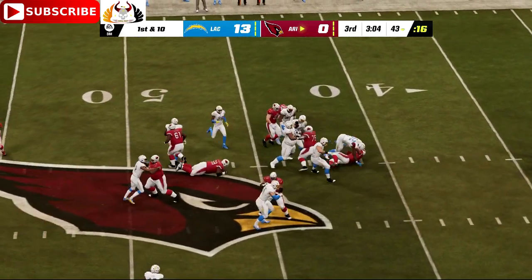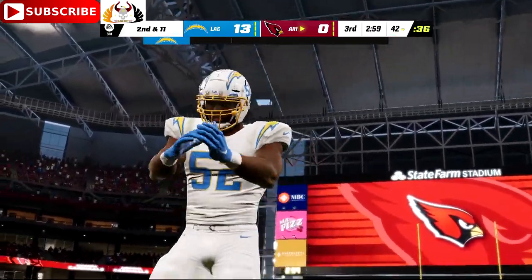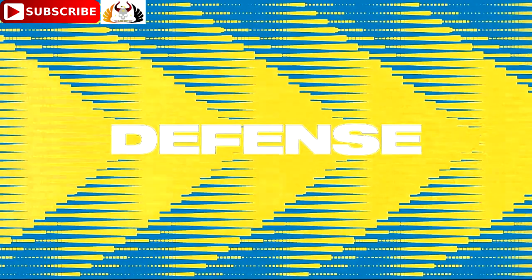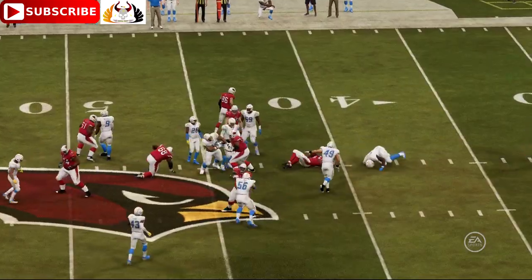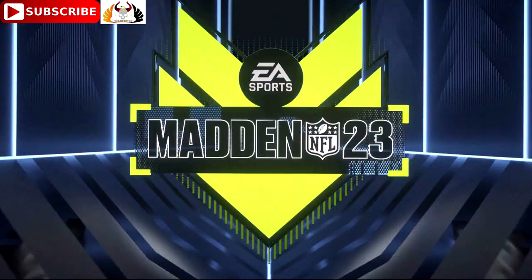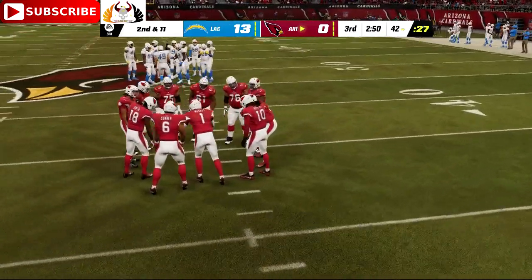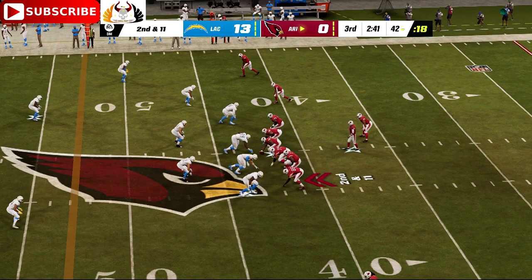On 1st and 10 is Connor, and he is going to lose yardage here. Officially, it's a 1-yard loss. That's going to bring up 2nd and 11. This defense is just flat getting after it. They have not given up much of anything in the run game. Case in point right there. So after the loss of a yard, they'll look to push forward here on 2nd down and 11.